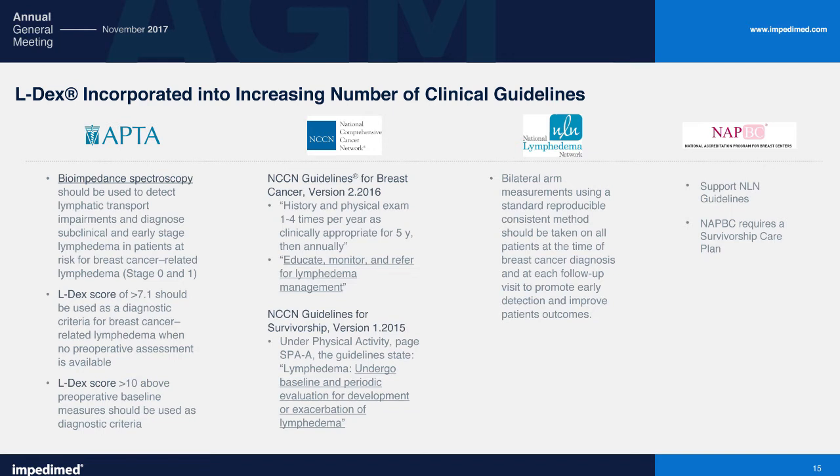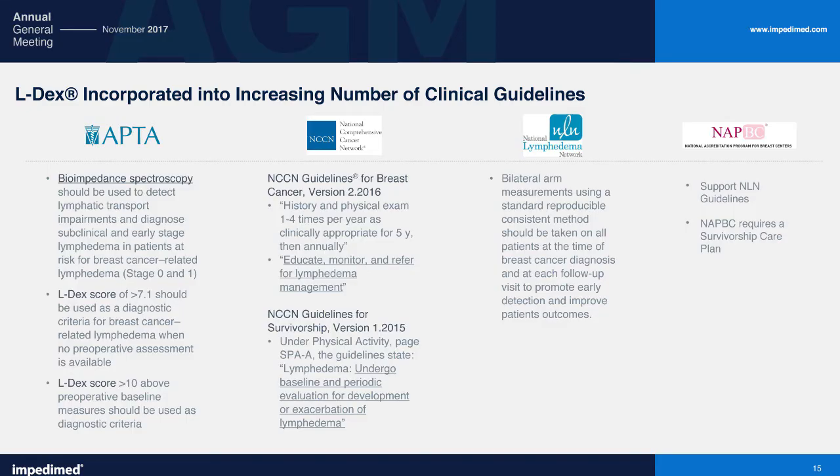In addition to the growing clinical evidence, the guidelines for cancer care in the United States are increasing significantly. I will tell you that 3 years ago we had 1. And today we have 4 major guidelines talking about the fact that you should be using and educating and working with your patients to prevent them or at least help them through the stages of lymphedema. Probably the more important one is the one on the extreme left there. The APTA recommends using our device by name, bioimpedance spectroscopy, for measuring patients who are undergoing surgery, chemotherapy, radiation. They also recommend that if you're a cancer survivor, you've never had a pre-surgical baseline, that you should be tested immediately and followed with our device.